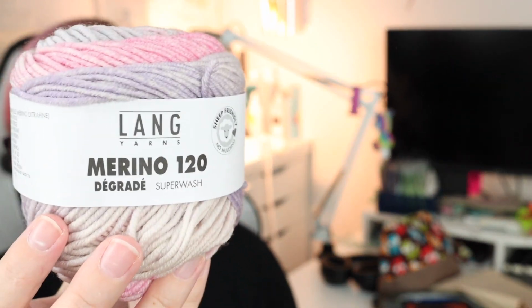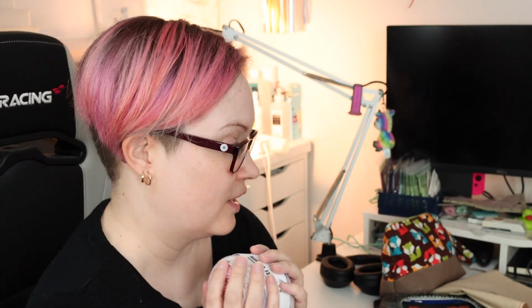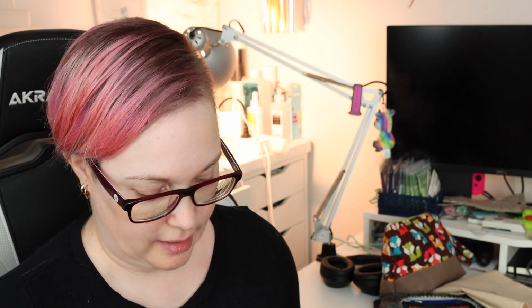The yarn that I'm using, I actually have an extra ball here, is Merino 120 by Lang Yarns. It's the degrade version of Merino 120, so it goes into different colors. I really love this yarn. When I saw it, I thought, I'm going to knit something out of it for a little girl. And it's merino, so it's so soft to the skin, so little children can have it. I'm knitting the 3 to 6 month size, so I don't need to have this done until in 2 to 3 months anyhow. So that's good.